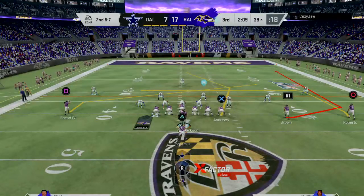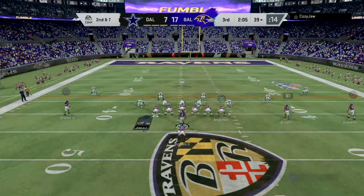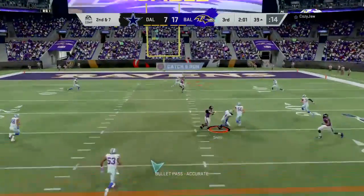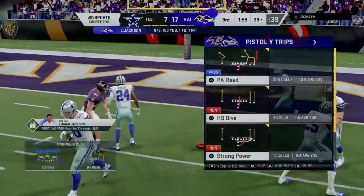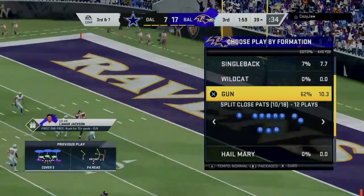They'll fake the give to Ingram. Now Jackson. He's going to fire one deep, middle of the field. And that will be incomplete. Tried to dial up the long way out there, but it'll be third down.